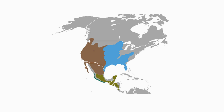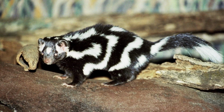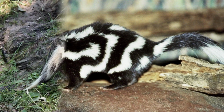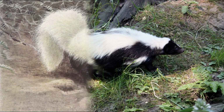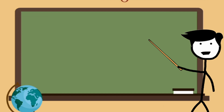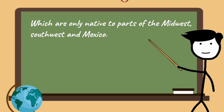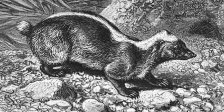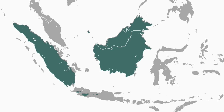The spotted skunk has a range that covers most of the US and Mexico, although the species is a bit less populous than the striped skunk. Even less common are the hooded and hog-nosed species, which are only native to parts of the Midwest, Southwest, and Mexico. Stink badgers, which were recently considered part of the skunk family, are found in Indonesia and the Philippines.